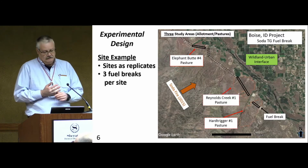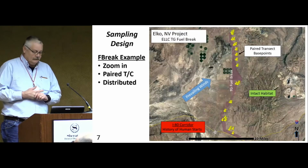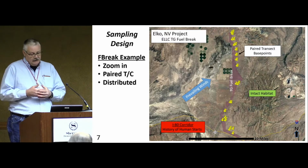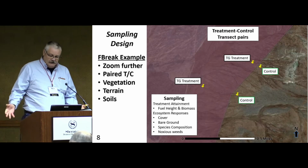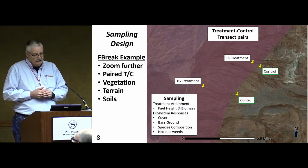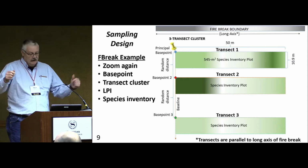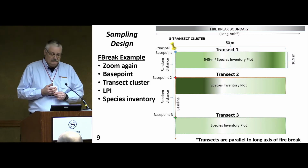So each one of our 3 sites that are currently in place are actually true replicates within a larger experimental design. And then within each site, we actually have 3 fuel breaks going on. If we zoom in even further on, say, a fuel break, we can see that at each fuel break, we're pairing up treatment control inside and outside the fuel break, and those are distributed across the fuel break. And then if we zoom in even farther, we see that those paired treatment control sites were based originally, pre-treatment, on similar vegetation, terrain, and soils. And finally, if we zoom in as far as we can go, we can see an AIM transect you all might recognize, where we have transect clusters, where we can do LPI and species inventory and those kinds of things.